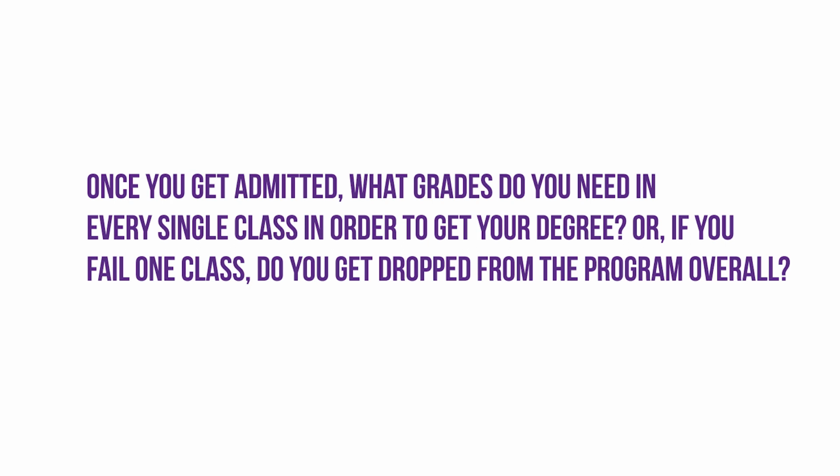So in general, you need to keep a 2.5 GPA throughout the programs.